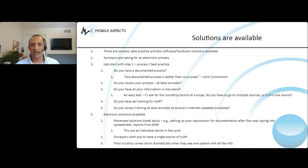This is the thing where the image matters as much as the result in terms of these surveyors. You will really get across a great image to them, and that will reduce the scrutiny. Do you have all your information in one place?